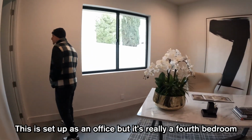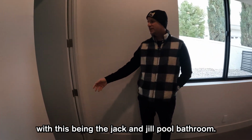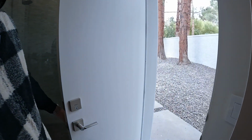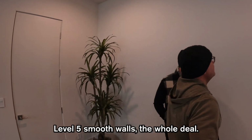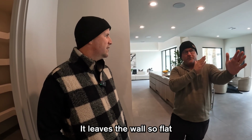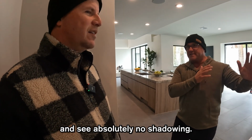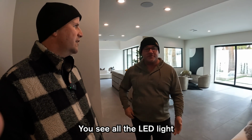So this is set up as an office, but it's really a 4th bedroom, with this being the Jack and Jill pool bathroom. Oh, that's smart. So what he did here, he's got it so you can go out there and use that for the pool bathroom. Level 5 smooth walls, the whole deal. Level 5 finish is a wall that is literally as smooth as glass, but it leaves the wall so flat that you can take a flashlight and shine it down and see absolutely no shadowing. Right. That's what a true level 5 finish is supposed to be.